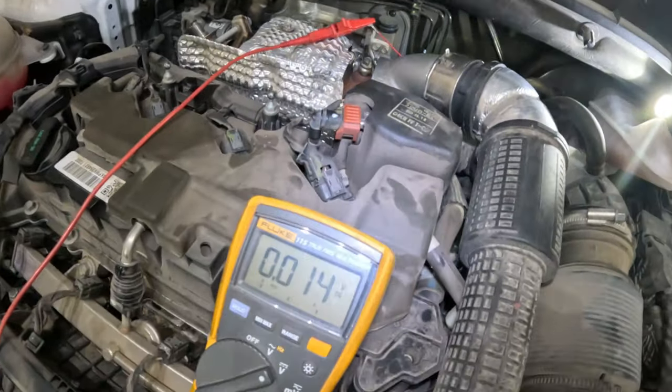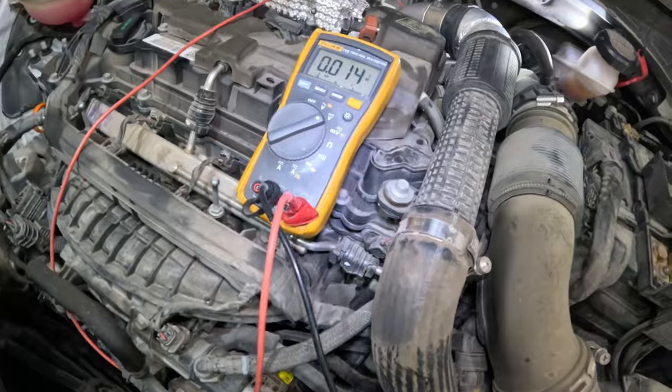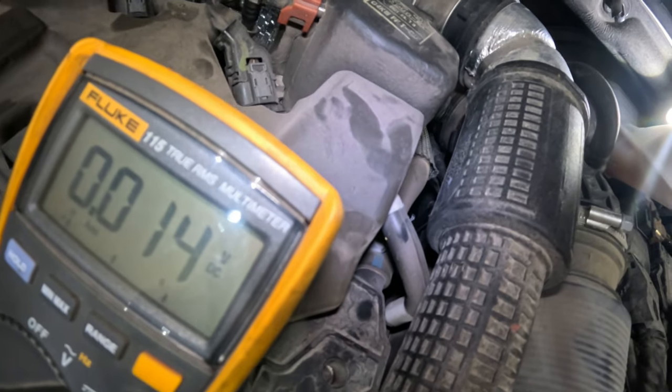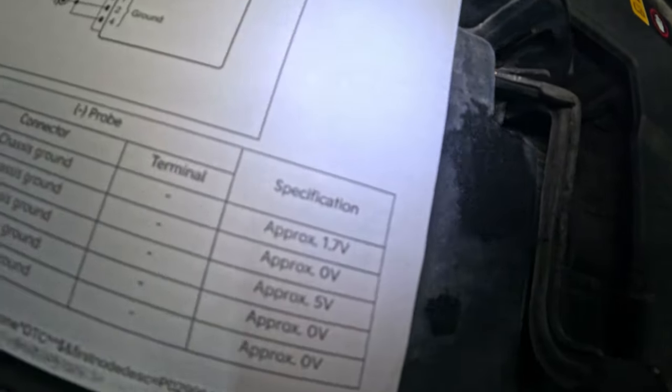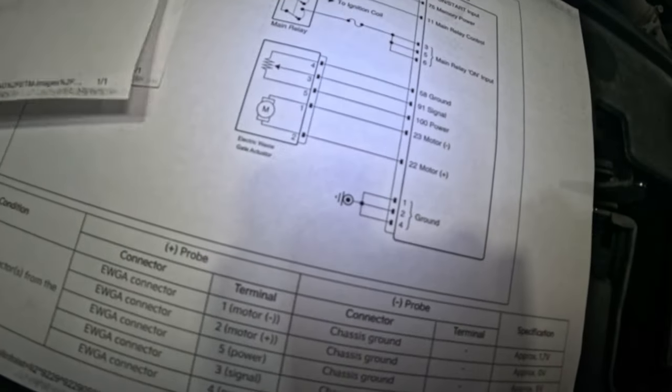And I got 0.014 volts. Okay, this shows 0.014 volts, which is not what this thing says. This thing says it should be approximately 1.7 volts. But we are going to the ground motor, so this is actually a ground. We're going ground to ground. So we might have to just take that with a grain of salt.